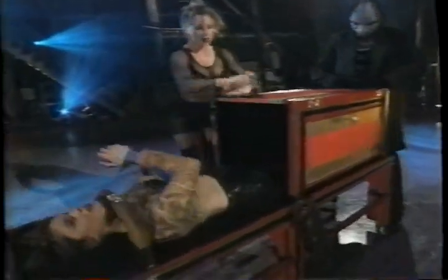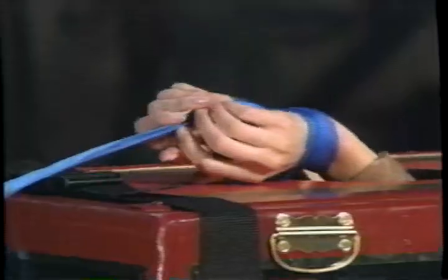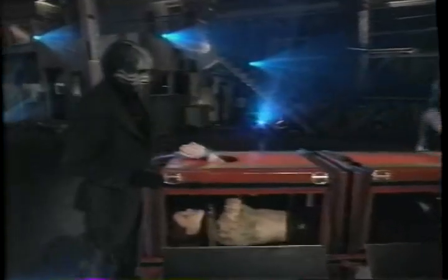The assistant is shackled at the neck and ankles. This is to make it look like she can't move. Special boxes are then put in place and strapped to the table. The doors are opened so we can see the assistant trapped inside. This is one of the things that makes this trick so effective. Finally, her hands are tied. She's not going anywhere.